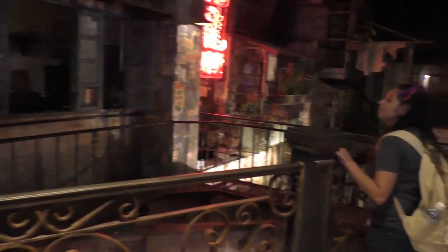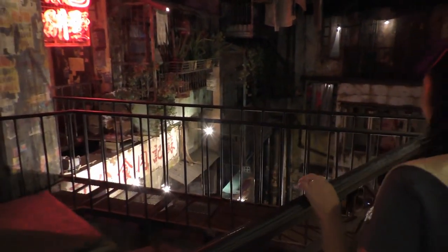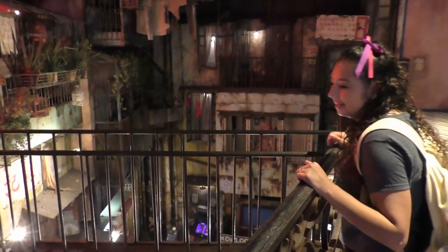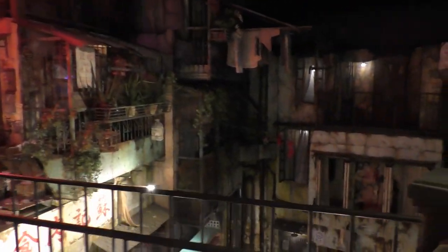Now we're on the third floor and this is like the remainder of the creepiness. Crystal, go walk on that walkway right there. No, wait, what if it's broken? Oh yeah, you probably shouldn't. They have a chain there saying don't walk on it. But look, it has like a little walkway right there. It goes all the way over to that side. Oh, there's actually a TV on in there. I wonder what they're watching. Probably something creepy. So yeah, now we're just like on the third floor where you can see everything.